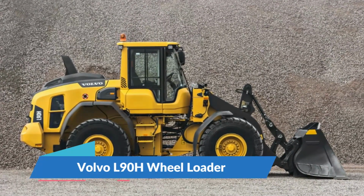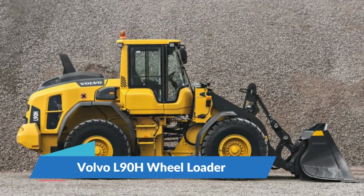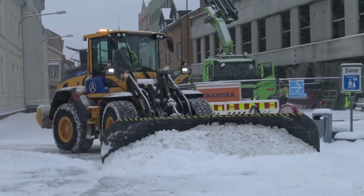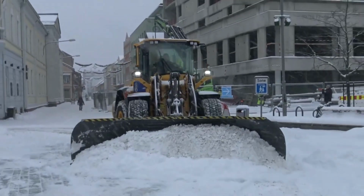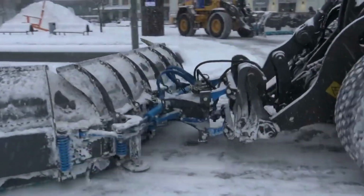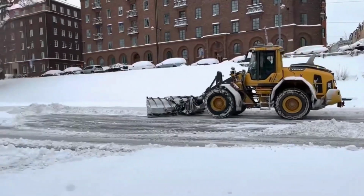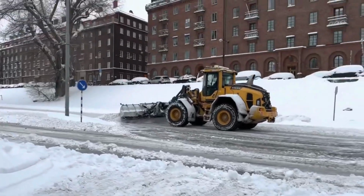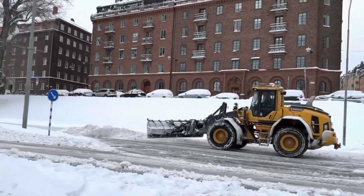Number 7. The Volvo L90H Wheel Loader. Used for moving snow and materials, this machine is packed with innovative features. Built on the established H-Series design, this upgraded version offers high-quality performance. It has greater versatility and stability to handle your workload while offering the operator comfort and security.